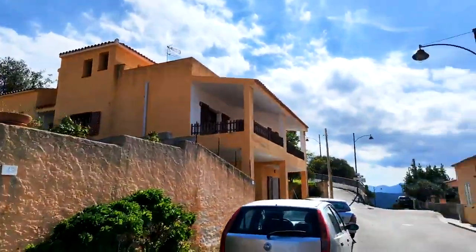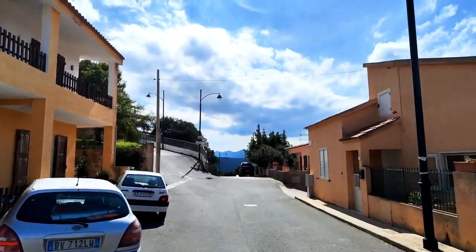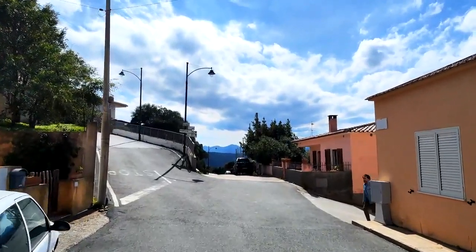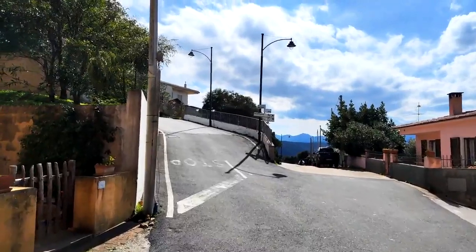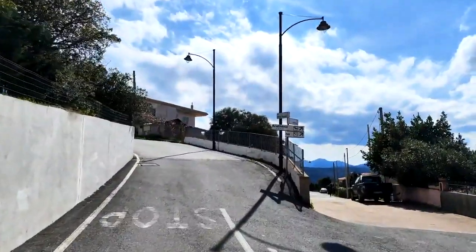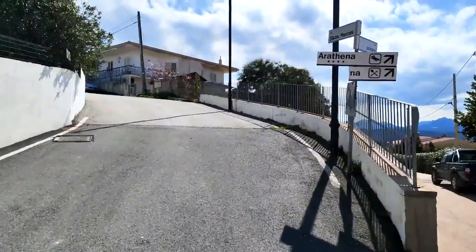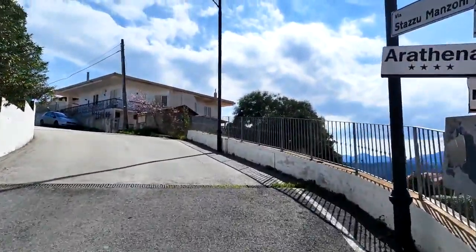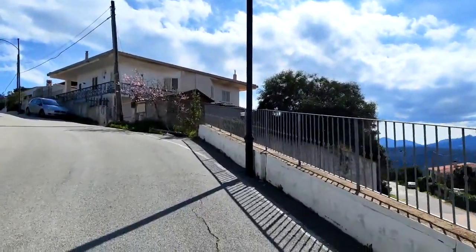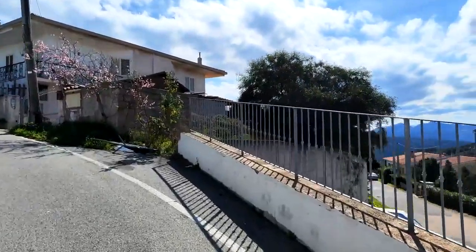This is for the house price. The land here is even more expensive than houses. So you would spend for a square meter in Porto Cervo or around Porto Cervo, the cost could vary from 90,000 to over 300,000 euros per square meter. That's the cost of the land.